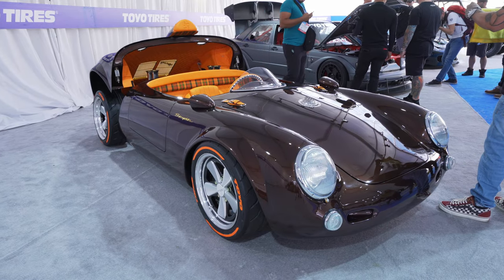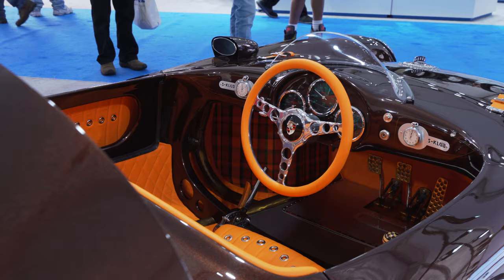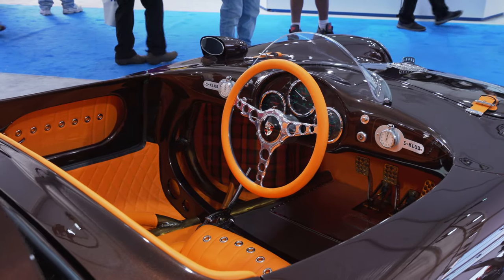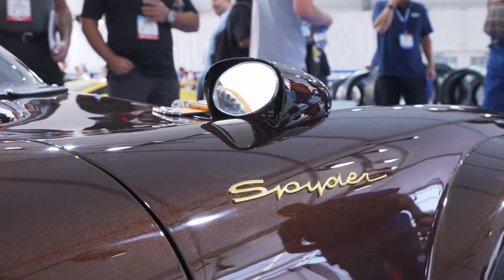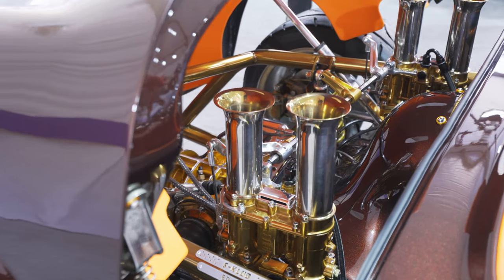Right next to it was this gorgeous little thing built by Edison Sarkisian. It's a 1955 Porsche 550 Spyder with a dose of Spyker steampunk style thrown in for good measure.